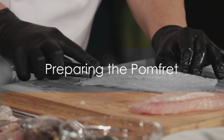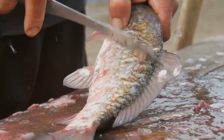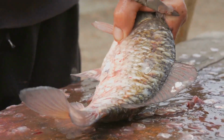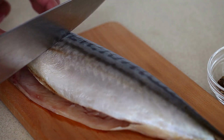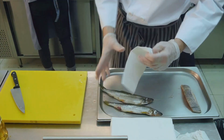The first step in our culinary journey is preparing the pomfret. Let's dive straight into it, shall we? The pomfret, a delicate fish known for its tender flesh, is the star of our dish. To start, we need to clean the fish, a task that requires a gentle touch. We begin by running cool water over the pomfret, taking care not to damage its skin. As we do this, we're watching for any lingering scales.